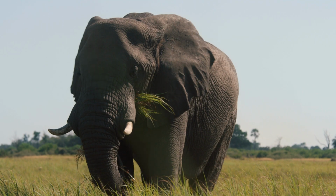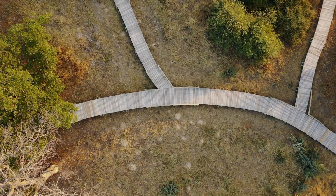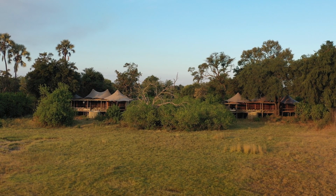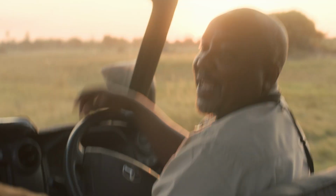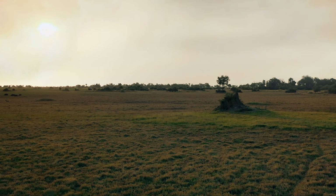Mombo is a model for sustainability amongst all our camps because it has been active for so long. And we've had the ability to test systems, to test different designs, and that's why you see such a highly efficient and sustainable camp here today. How does a camp operate with zero impact on such an untouched landscape? The answer lies in technology and respect for the environment.